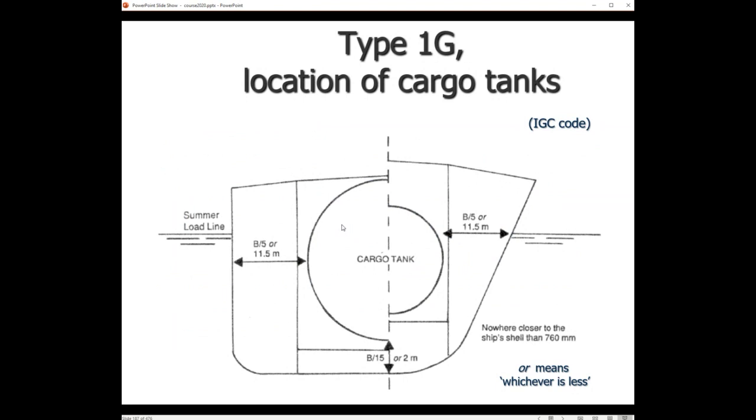So this is an extract of the IGC code. It's just an example. Don't start studying these distances. You should be able to explain this, but not know the distances by heart. That's not my intention. But you should know what is meant by protective location. So in this example, for the type 1G from the IGC code, it says that the distance between the primary barrier and the outer hull should be at least the width over 5 or 11.5 meter, whichever is less. So if you have a ship of, let's say, 60 meters, then you should have a minimal distance of 11.5 meter between the primary barrier and the outer hull.